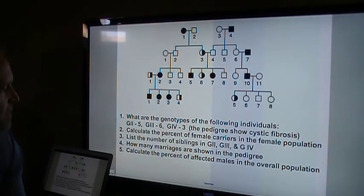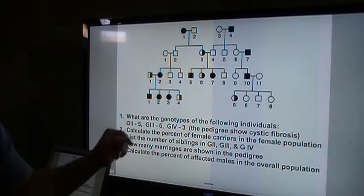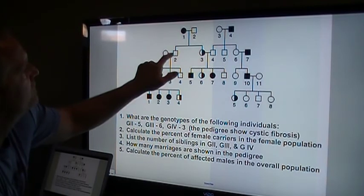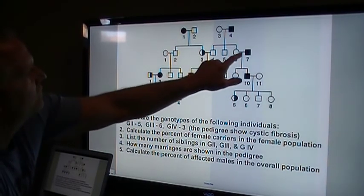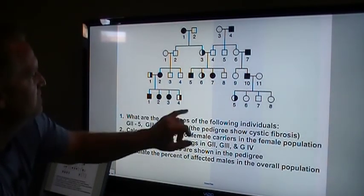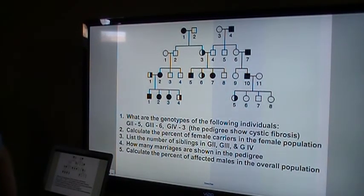Number 4 says how many marriages are shown in the pedigree. Marriages are those horizontal lines. That is a marriage. 1, 2, 3, 4, 5, 6, 7. I see 7 total marriages in this pedigree.